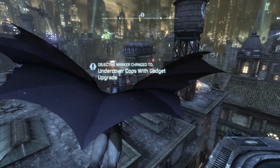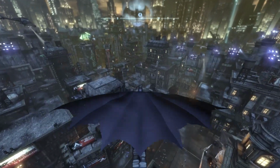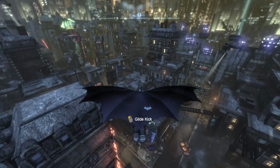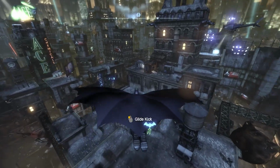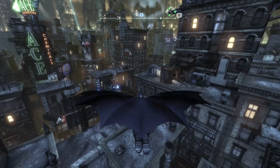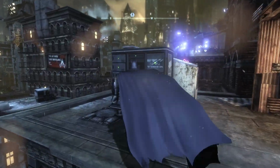We're going to make that our objective. And we're going to get there as quick as we can, in as few pieces as we can, because there are bad guys everywhere. And at some point, I also need to go around and do these back computer trial things, because I haven't done them yet, mainly because they are a little bit tricky.